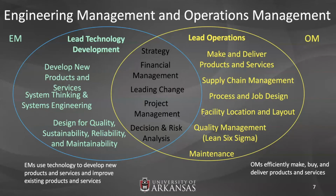And it's important to note that there are several things that are critical to both of these. One is strategy. The technology management and the operations have to align with the corporate or organizational strategy. Financial management is critical to both fields. There has to be the appropriate funds to develop new products and to deliver them.